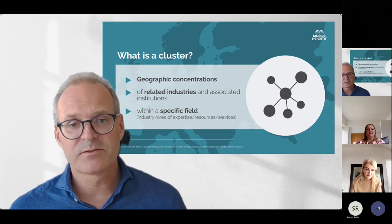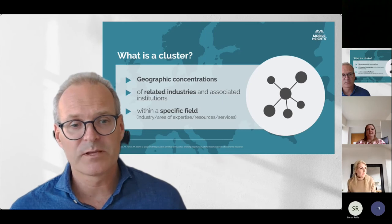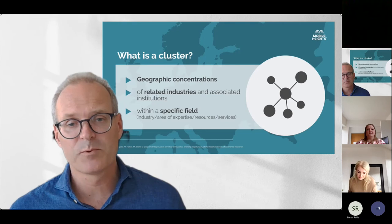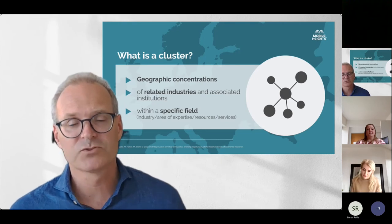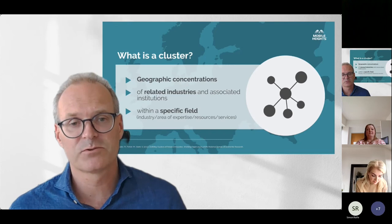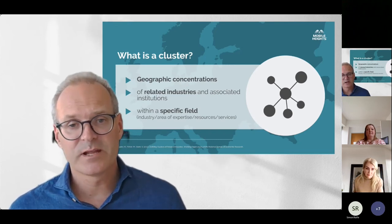So this is the theory. This is the economic theory around clusters. It's a geographic concentration of related industries and associated institutions. And it's important to remember, it's not only companies, but also all the support functions that the company needs to thrive within a specific field. In our case, it's tech.